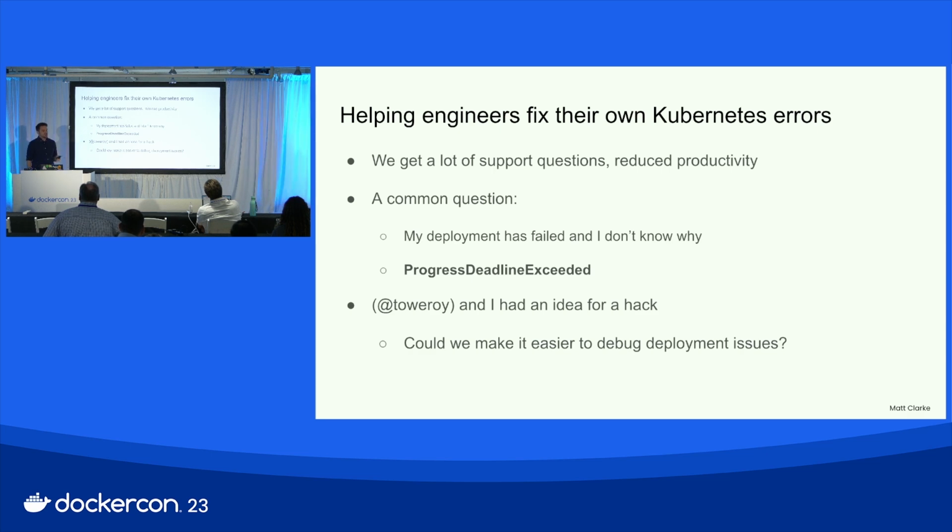And the common question that we were getting was, my deployment failed, and I actually just don't know why. So it says progress deadline exceeded. Can you help me? And you might know that there can be a lot of things that can cause progress deadline exceeded when you're deploying on Kubernetes.